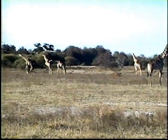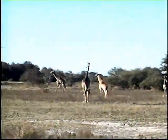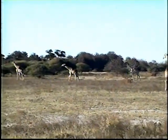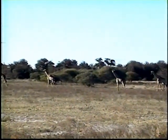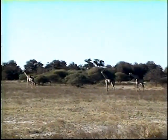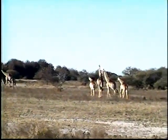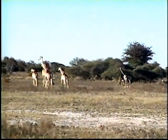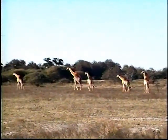You see, he likes those green tufts of grass, he can't resist that grass. They say this is very unusual, you don't see giraffe bent down like that, browsing. I guess the grass is very tasty because they seem to like it. Oh, look at this.